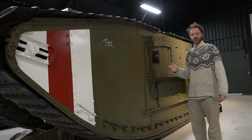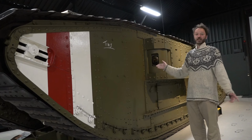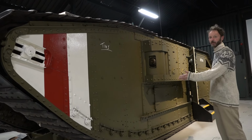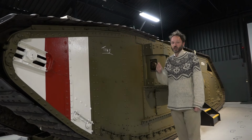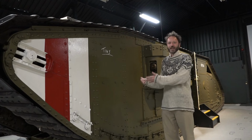I'm standing here next to a Mark V Star. Essentially inside it's the same as any other Mark V, but this one has a body that has been stretched. It's quite a lot longer. The reason they made them so much longer was that it enabled them to cross a wider trench. The reason they needed to cross wider trenches is that the Germans had started making their trenches wider in response to the fact that the British had tanks that could cross trenches.